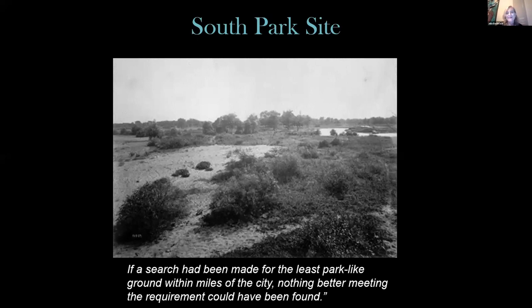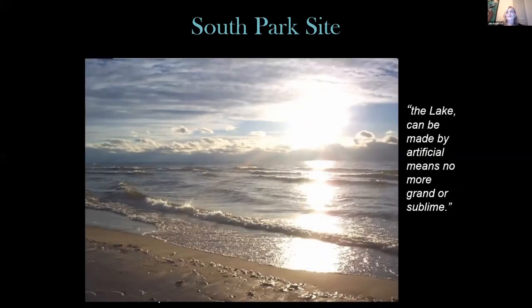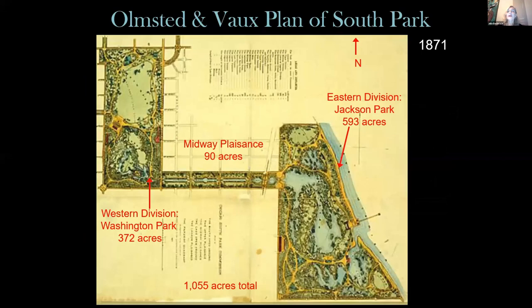He was not in love with our natural landscape, but he did think this site, which was very flat and very marshy, had one redeeming feature, and I know you could guess what that is. Of course, its proximity to Lake Michigan. He said the lake could not be made by artificial means, no more grand or sublime. And so Lake Michigan really guided the development of the plan that he and Vaux created for South Park.